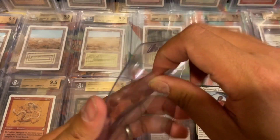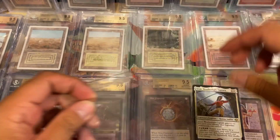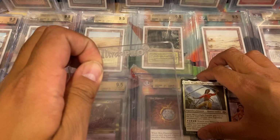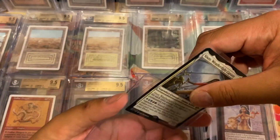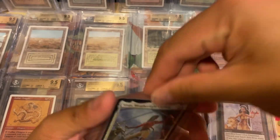So the reason I like these, and BGS does tell you to put them in there, even though they will accept both, I believe, is that it's all about getting these cards not to move around in transit.